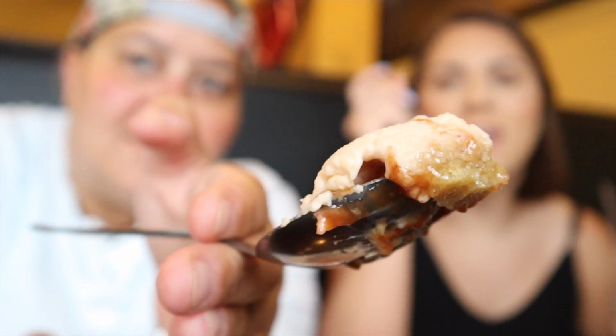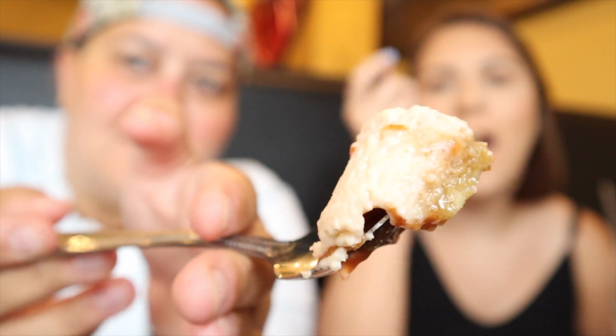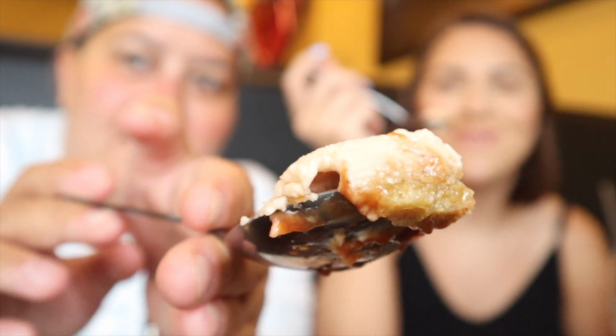The guava here looks like it's drizzled on top of the cheesecake, and also layered a little bit in the cheesecake. I love guava pastries, so I know that a guava cheesecake is really going to hit real well. So you can see that the cheesecake is a really thick, cheesy cheesecake, like a New York style cheesecake. I'm excited.